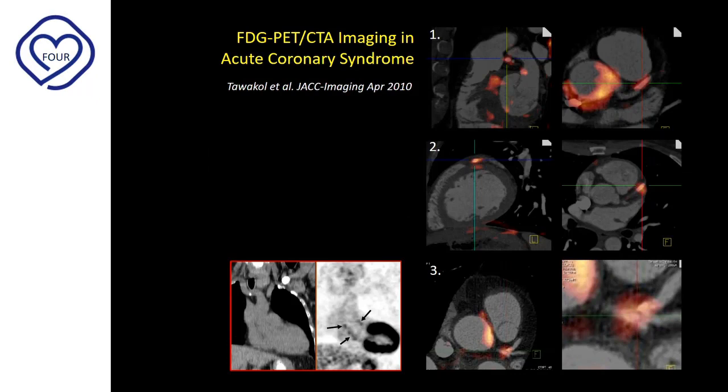When it comes to inflammation, CT does help in identifying the inflammation also, and that is essentially when it is used in addition to the FDG, as has been shown by Ahmed Tawakol and his colleagues from Mass General Hospital. And as you can clearly see, these areas of the stent placement in the acute coronary syndromes light up with the FDG. However, here you would require a PET imaging in addition to the CT.